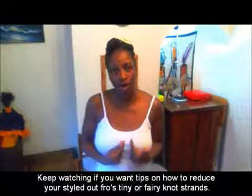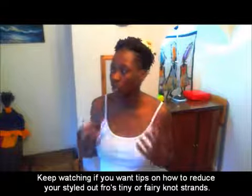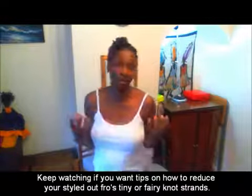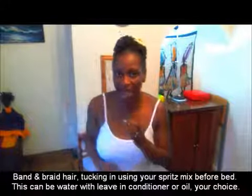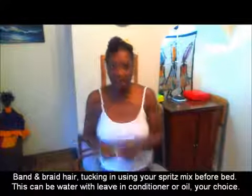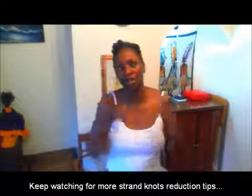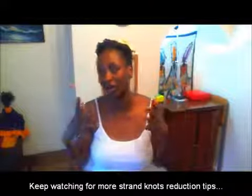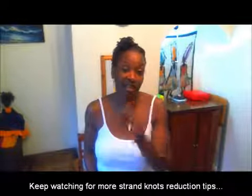This posting is for anyone who has a fairy knot situation, teeny knot situation, and wants to just have their hair out for a while. So you have looked after your hair, you've done what you've needed to do, you've banded it where necessary, oiled it, banded it before bed, protected it, and you've loosely plaited it and twisted it and tucked it in. You've done what you've needed to do indoors with your hair to reduce the knots. But now you want to be out and about with your hair loose and out, and you want to avoid the knots. Keep watching this video because there are tips to help you to avoid that situation.